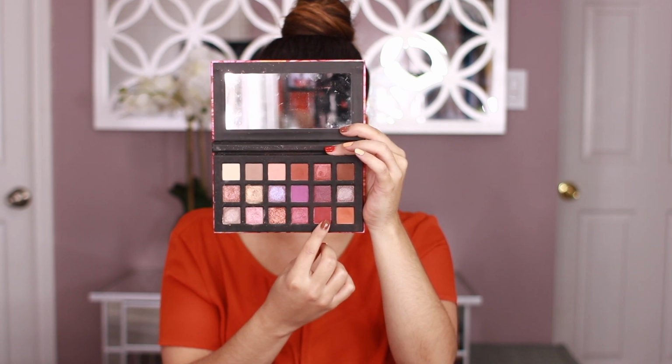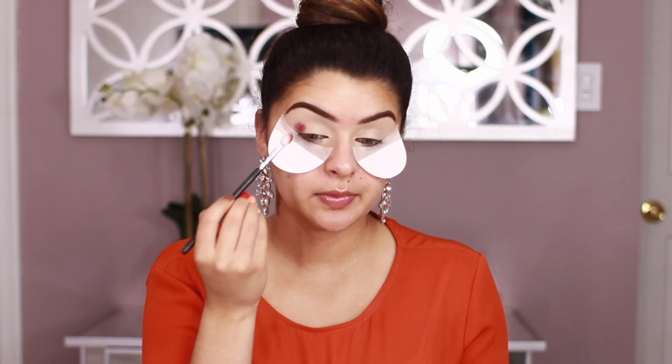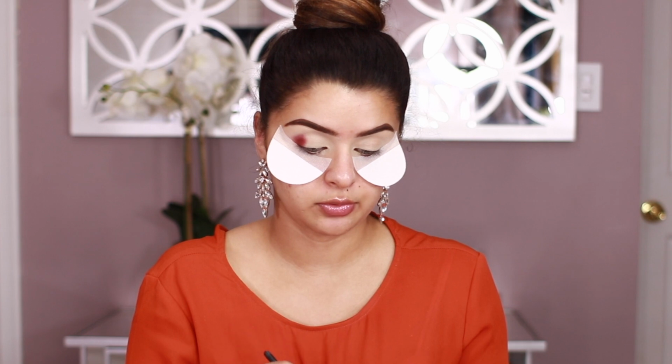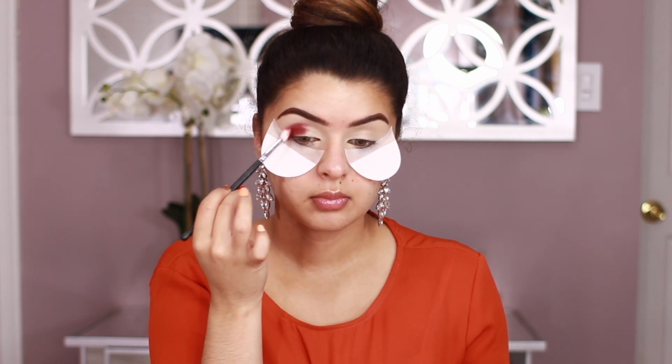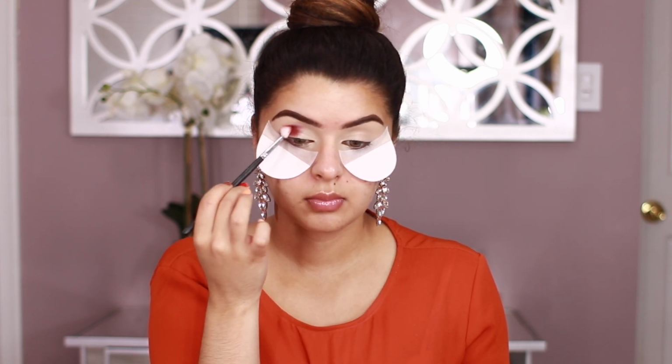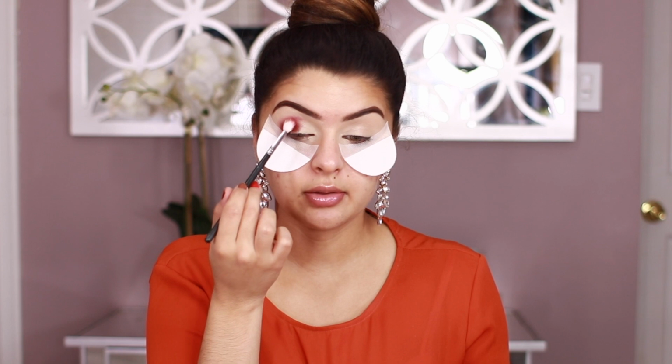I'm going to start off with this red shadow right here, and I think this is going to be a gorgeous color. It's a little bit darker on my lids than it looks on the pan, but honestly, it's just really, really beautiful. I'm just packing this on. You can see right there how rich the shadows are. I just think they're really, really amazing.